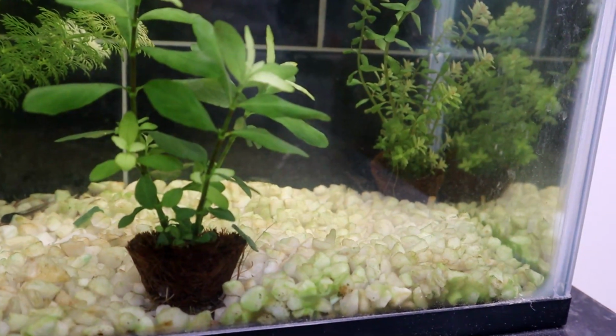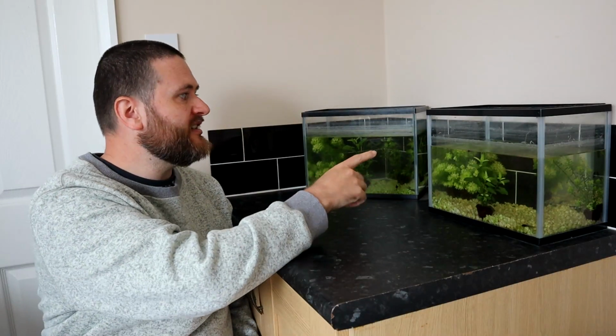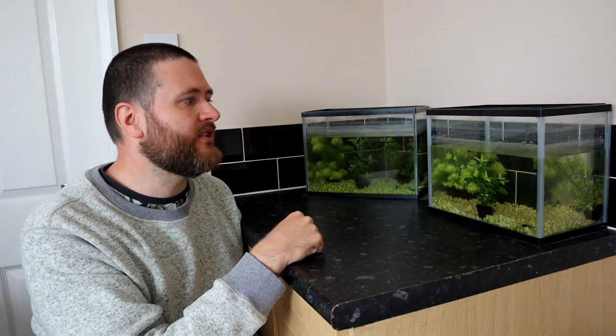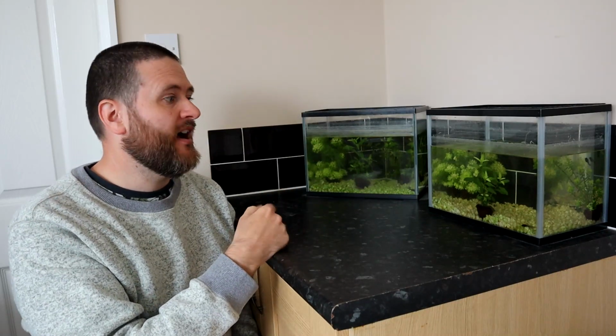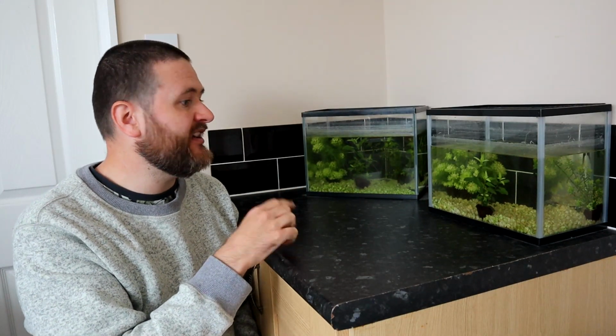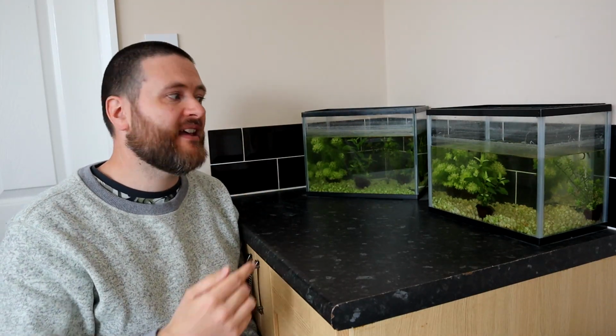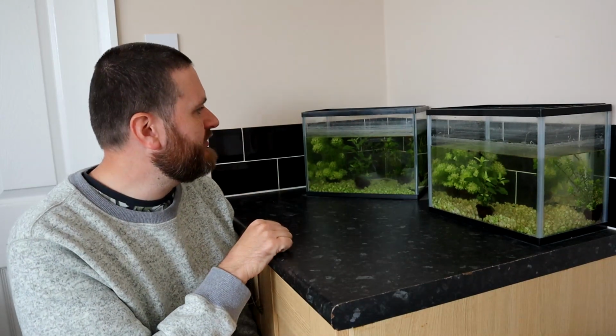But to be honest with you, I don't really do much to keep it clean. I will occasionally do a water change, which I did show a few episodes ago, where we'll remove some of the water and replace it with fresh, and that's really all I do. One thing I think that keeps the tank so clean is that tadpoles will eat algae, so they do keep it under control to a certain extent. As you can see, the longer you have it, the dirtier it will get.